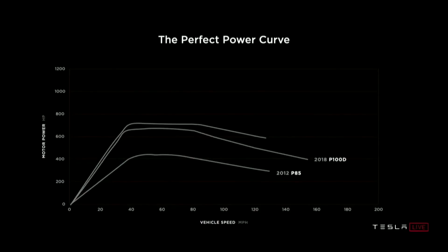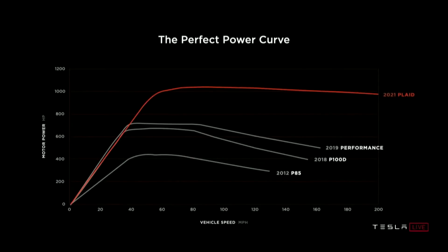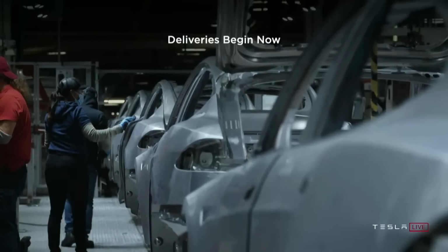So I think this really illustrates the difference. It maintains 1,000 horsepower all the way up to 200 miles an hour. This car crushes. All right, and deliveries begin now.